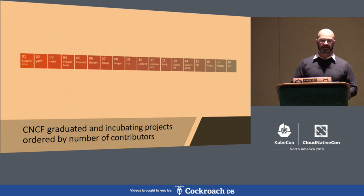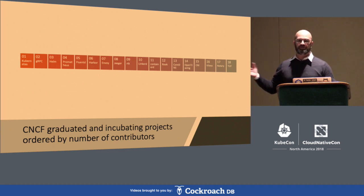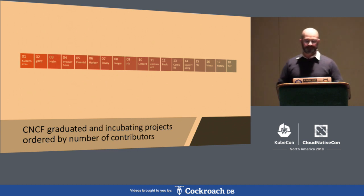Thousands of people contribute in some form or another. And so you see Helm entered. It broke off of Kubernetes, entered into CNCF, and it was one of the most contributed to projects in there.